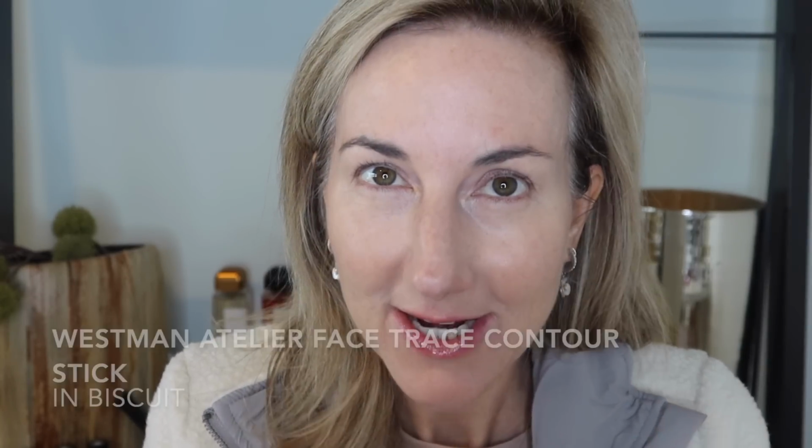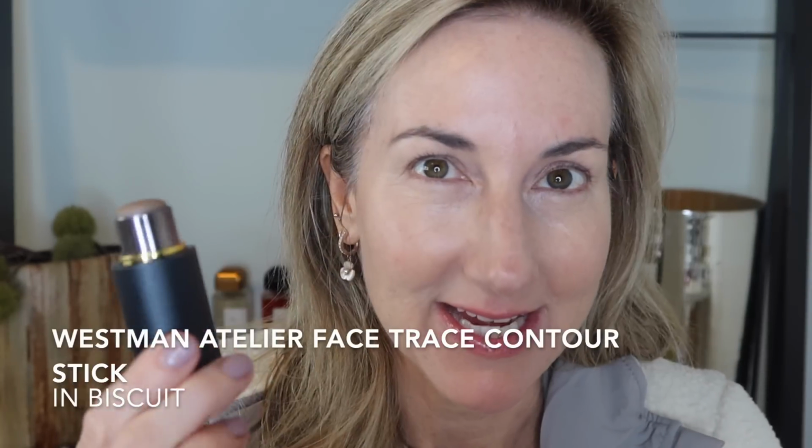Next, I want to start warming up the skin, and I am going to be using my WESTMAN ATELIER. This is her Face Trace Contour Stick in Biscuit, and this is one of my favorite products ever. And I'm going to go from the top of my ear, and I'm just going to come down and create a little bit of warmth and kind of contour the face as well.